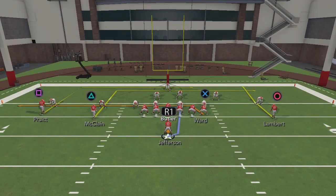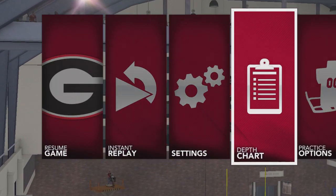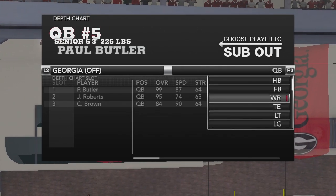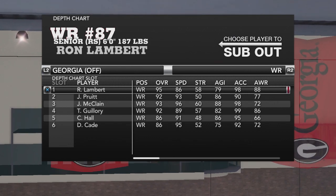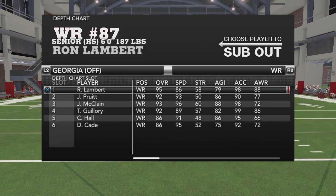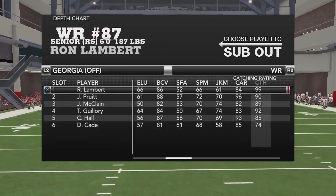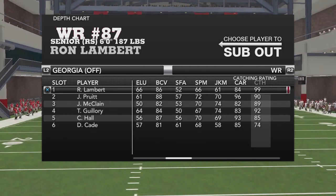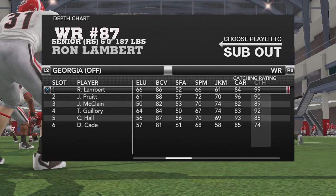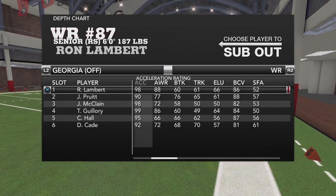Now, you see this formation right here, and before I get into anything, we're going to go into the depth chart. We're going to show you what kind of receivers I got on my Georgia Dynasty. Now, Lambert is 6 foot, 187. Not too big on going up for jump balls with his size, but one thing I like about him is his catching. He's a 99 catching, and I think that is pretty ideal for him to go up for some jump balls. So that is one of my go-to guys.